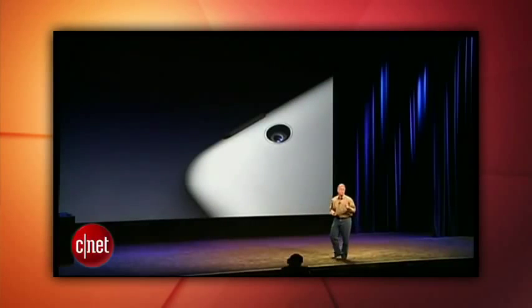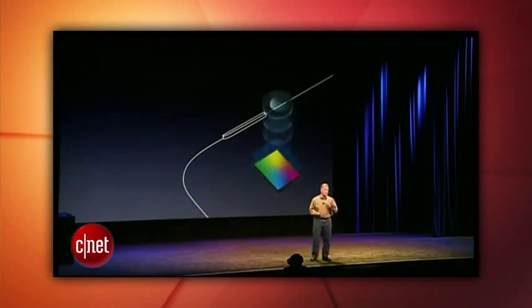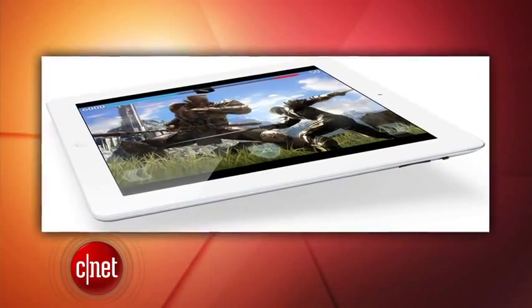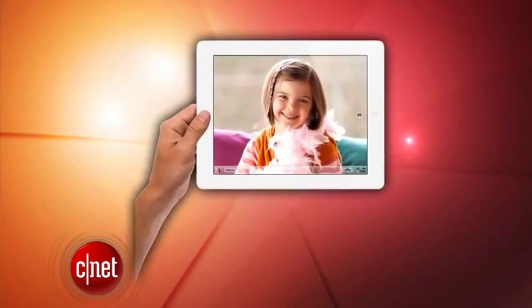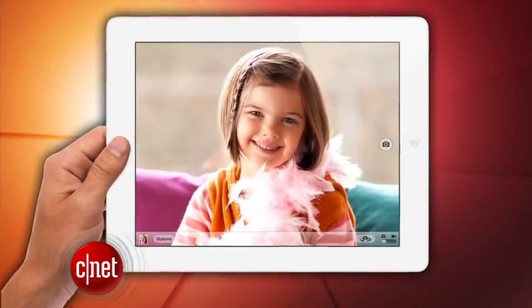It also has a better camera on the back with 5 megapixels, and the camera can take video in 1080p HD. There's also a faster quad-core processor, and that means better gaming graphics. The Wi-Fi only model starts at the same price, $499. And now there's a version for a 4G LTE connection with Verizon or AT&T, starting at $629. Apple is taking pre-sale orders online, and the new iPad hits stores on Friday, March 16th.